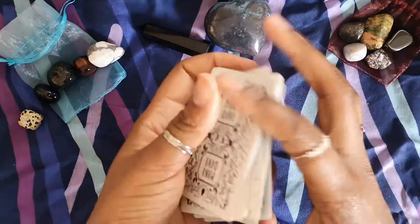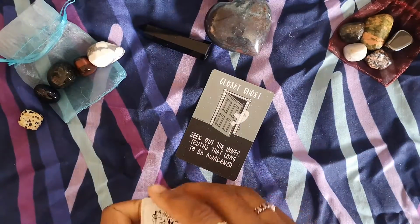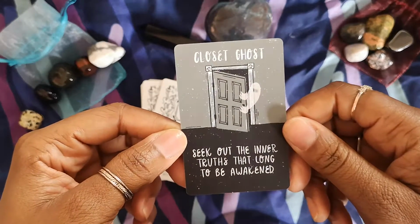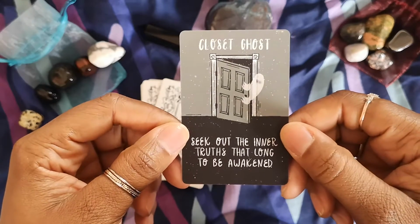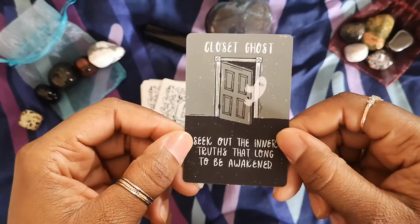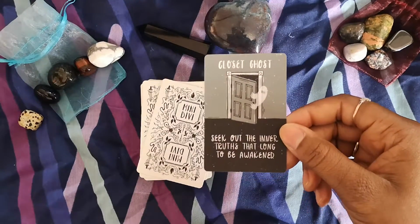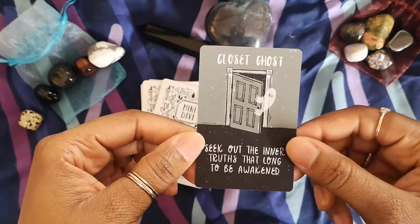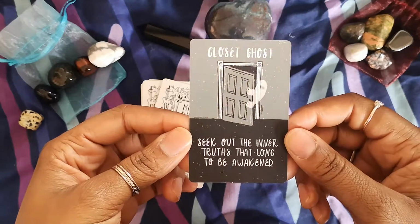So let's once again borrow a page here, and there you go. See what we get. Closet Ghost. Seek out the inner truth that longs to be awakened. So this could be a good start of your spread. For example, if I got this, I could then use the Teeny Tarot to expand on this, or just use that as a prompt if I wanted to let my mind wander and write out what I thought about it.